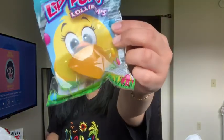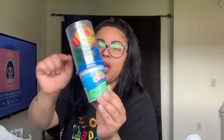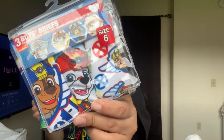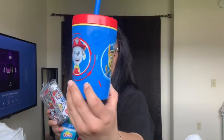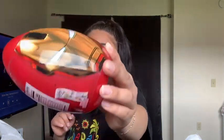And then I also got him this cute little lollipop. When you put the lollipop in your mouth, it's a little chick's beak. This is modeling dough, a cute little set. It comes with a heart, an elephant, little shapes in here. And then I got him some little underwears. They're Paw Patrol little briefs. I also got him this cute little cup. It's Paw Patrol. This was $3. And then I got him this Iron Man egg. It comes with lollipops, candy, plus some stickers.